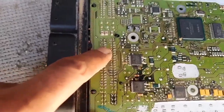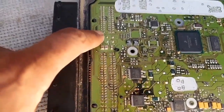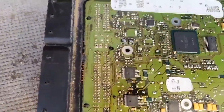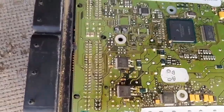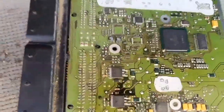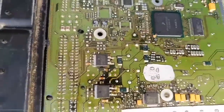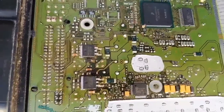When I say resolder, I didn't just heat the solder up, I applied extra solder to it as well. So I did all these pins, touched them up, put the ECU back in the car, and the car started. Right, problem solved. Now, not completely though, because when I went out to do a job, the engine stopped running as I was driving.